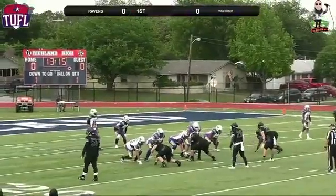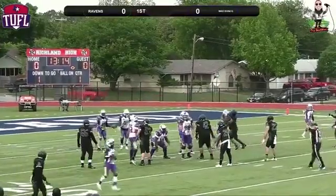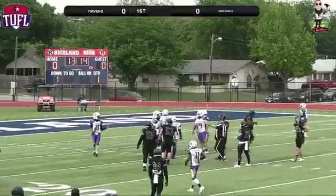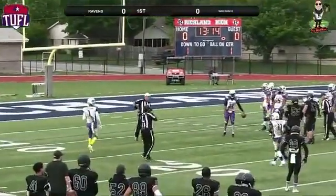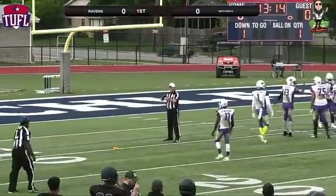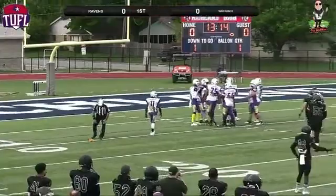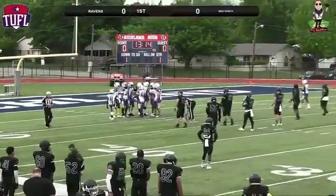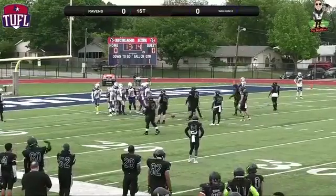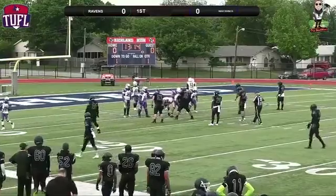Numbers a little hard to read, but I believe it's number 13 in the backfield, DeAndre Jones. He's going to take the QB for the Ravens tonight, as Jones gets a false start, it looks like. Yep, false start on the Ravens. First play from scrimmage goes backwards. Offense looks to regroup. We're going to have a 1st and 15 with 13 minutes left to go in the first quarter.